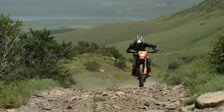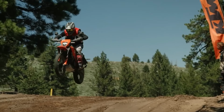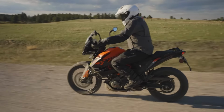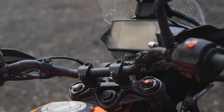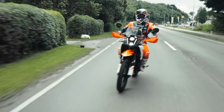A 6-axis IMU that knows exactly what the bike is doing at all times. Switchable ABS and traction control that you can actually turn off when the situation demands it. Two-way quick shifter standard, not an expensive option. The electronics package includes a 5-inch TFT display with Bluetooth and navigation. This isn't just an adventure bike. It's a high-tech weapon disguised as practical transportation.